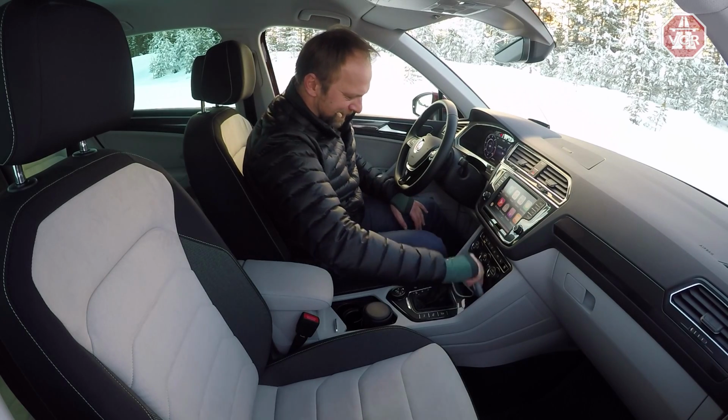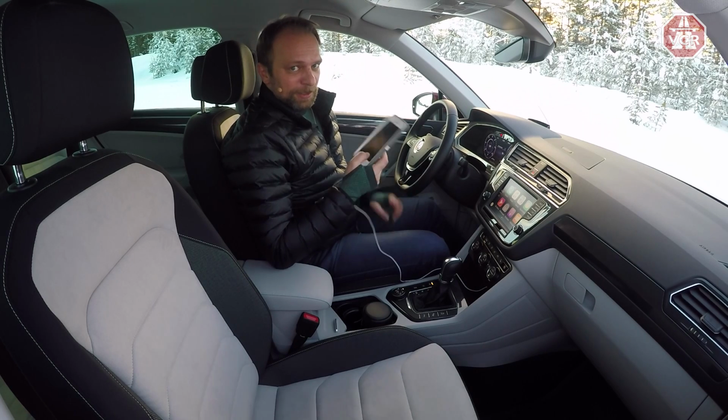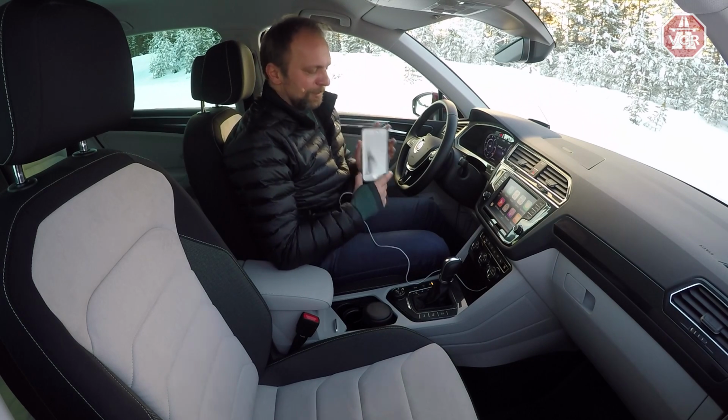Going all the way down, the next one is here, and I might put in some personal information. This is my new iPhone 6.